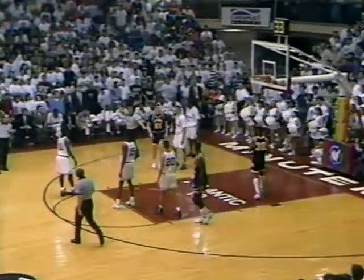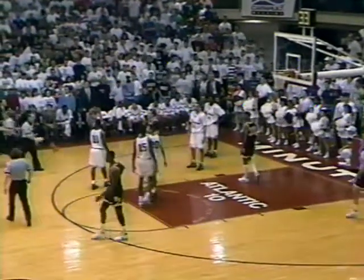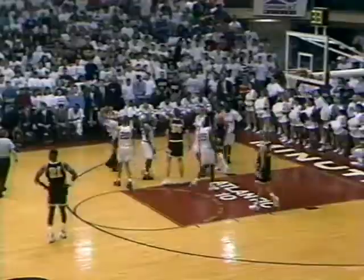Foul away from the ball as Roadcap collided with Barbee. And it looks like it's going against Barbee. It is. Two fouls on Tony Barbee.